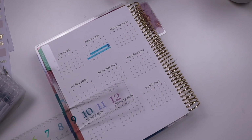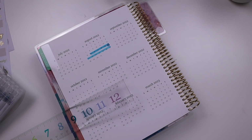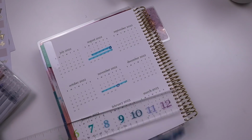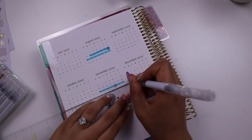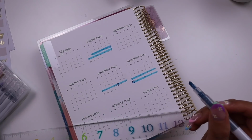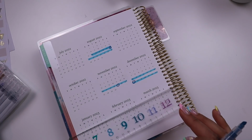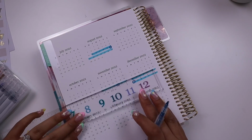Personally, I'm marking paydays, I'm marking vacations or holidays, I'm marking major days like our wedding. Also little things, like Minnie takes medication once a month, so I'm adding that information in there, and anything that may pop up. This is just really for reference so I can look at my year holistically.